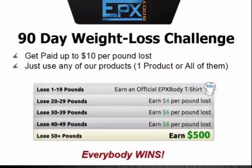Also, I mentioned our 90-day weight loss challenge is another reason why people want to upgrade. It's because they can get paid up to $10 per pound to lose weight, just by using any of our products. The competition starts as soon as you buy one of the products for $39.95. That's why they're going to want to upgrade.